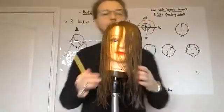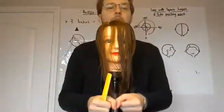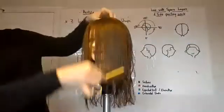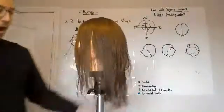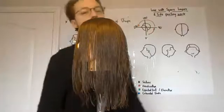So if we spin round, we can see that balance is pretty good. So what we're going to do now is run through our overall layering technique. Okay, so we need to assess ourselves and assess what layers we've got in the hair, and assess where we're actually going to be looking to go with our guest.